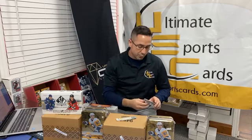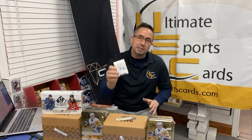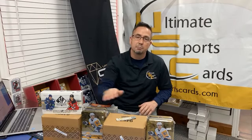But let's talk really quickly about the break. This evening we're breaking the new 2019-20 Chronology. It's an exciting product. We have two breaks this evening, break 181 and then break 182. In 181, there's eight packs in a case, four cards per pack. They're all hits. The base cards are limited.